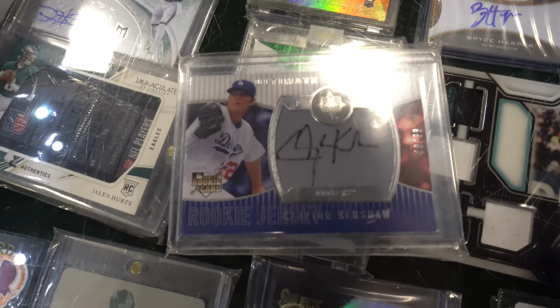A trade. So you saw me earlier today pick up this Ty Cobb. Well, I'm already moving it, but in return, I'm going to be picking up this Clayton Kershaw RPA. So I'm paying $170 on top of it, but I'm really happy because I've been looking for this card for a while. So why I got this card.